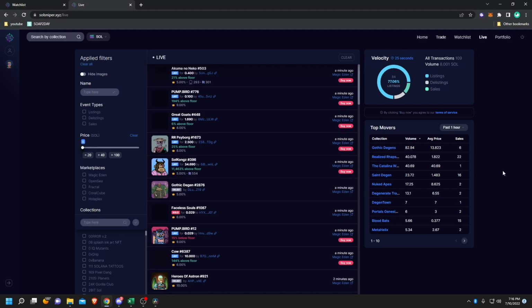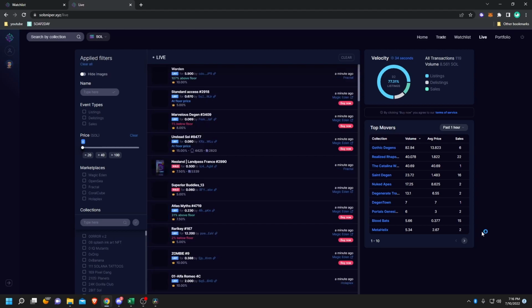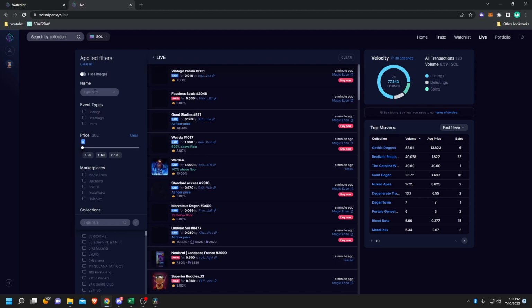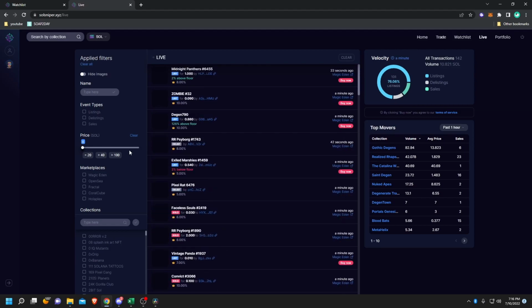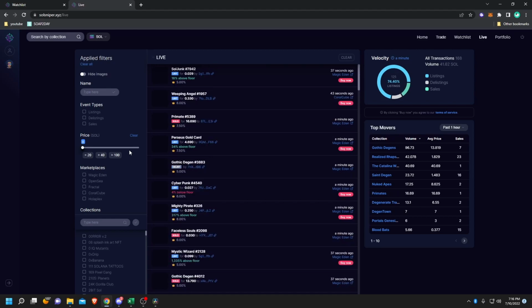Top movers you can also see on the right. This gives you some more details about the value, average price, and the number of sales. On the left here you can be more specific about a name, so if you see something cool, you can type it in here and then set your price as well. Overall, I think Soul Sniper is a great NFT tracker and watch list. It's one of the best in the business, and I highly recommend this if you're going to be actively trading NFTs.